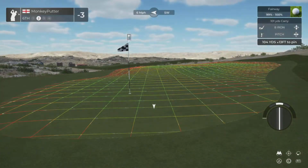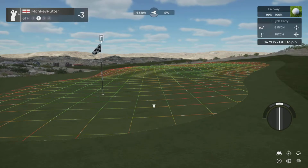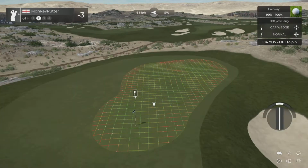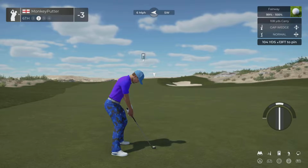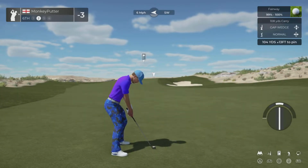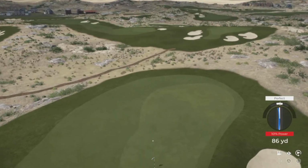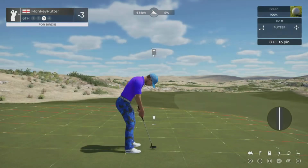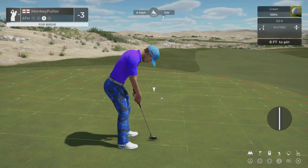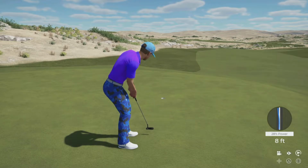This is a tricky green. As you can see, it's quite a severe slope. It's a small target too, so got to be careful here. I think distance-wise, this could be the perfect gap wedge. Swing plane's a bit off. But that's okay. That's a good putt. That's a nice birdie.